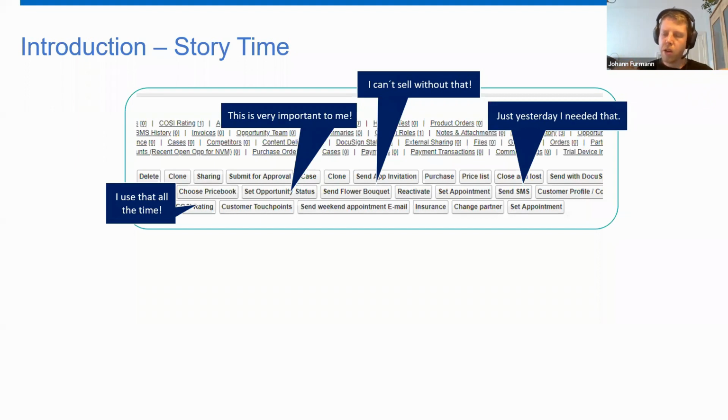Especially management, also team leads and above, they couldn't get rid of a single button. Why? Because they requested it at some point. And people have an inherent fear of losing something. Because you never know when you need the send flower bouquet button. It might be tomorrow. So we got stuck. We had no way of cleaning up that system. So we were between the CEO who told us, why is the system so complicated? And the users who told us everything is necessary.